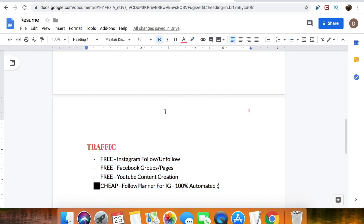For free traffic, we can do Instagram follow and unfollow. We can do this manually. Okay, so this basically means that we're going to be building up an Instagram page. We're going to be following people, unfollowing people, liking pictures, DMing, commenting, and so on. And this way we're going to be growing our Instagram profile.